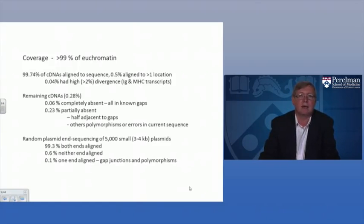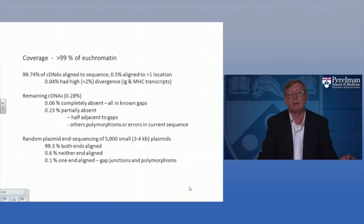A very small percentage had a high nucleotide sequence divergence from the genome sequence, and many of these corresponded to regions of the genome that were already known to be fairly variable from individual to individual, such as the major histocompatibility complex region and the immunoglobulin region. The remaining cDNAs, those that didn't map completely, a very small percentage, 0.06%, were completely absent. So they must have been present in gaps in the finished sequence. A slightly higher percentage was partially absent, and these were primarily adjacent to gaps, but not all of them. Some of them appeared to be polymorphisms or perhaps errors in the current sequence, and that was still left kind of ambiguous.